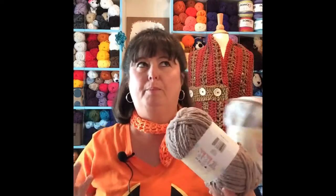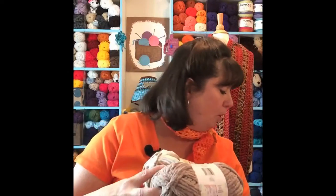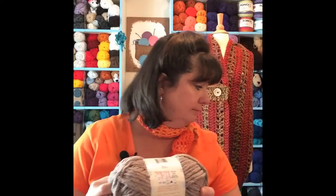The other yarns I got this week is I'm working on a Bernat blanket. I'm doing a levy, and this yarn is so much fun. And so I got some pink, some purple, some twist, and no more cookies. No more cookies. Rosie's trying to get more cookies. So that's something else that I got.